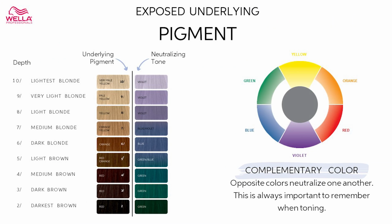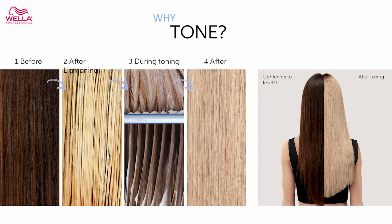This varies from red to orange to yellow, and this is all dependent on what level you're starting at, whether that be natural level or color-treated hair. So this is where toning comes in. Toning can make a service so unique that it can make your clients very loyal. Let's take a quick intro into toning.